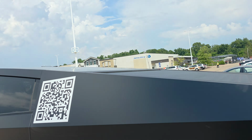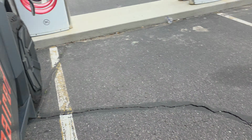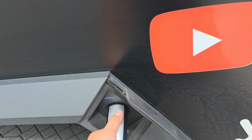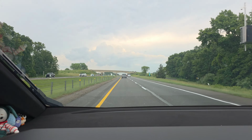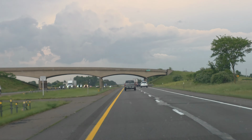Alright, heading back. Okay, we're gonna rest here because our next stop's not too far. So I'm gonna unplug it and then I'll charge up a little more when we get there, so that way it's not just sitting at a higher charge, especially in this hot weather. It's like over 90 degrees here. Alright, on our way to Lansing, Michigan.